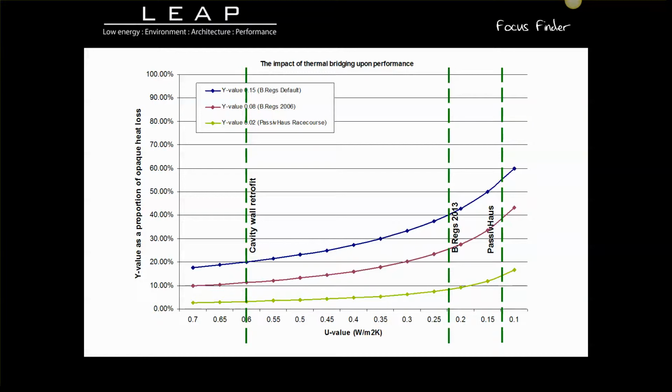You can make an 80% reduction in the amount of thermal bridging, and this saves you quite a large amount of money. From memory, I think it saves one client around about £3,500 on insulation. They'd have needed an extra, I think it was 150 millimetres of insulation around the whole house just to compensate for the thermal bridging if we'd have used the default values from building regulations.